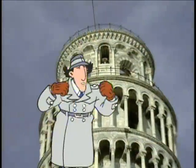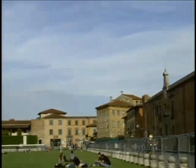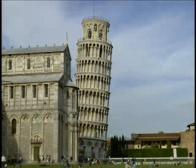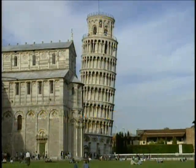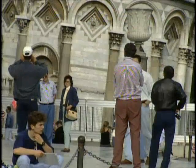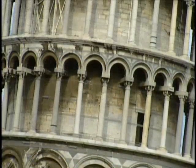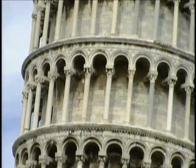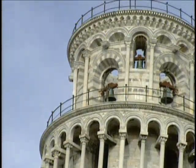The Leaning Tower is actually a bell tower for the local church. To test your alertness, what is a bell tower called in Italy? A campanile. But why does it lean? My Gadget computer tells me it started leaning before workers even finished the first level. Probably because the ground is softer under one side and the heavy marble tower started to squash the soil.